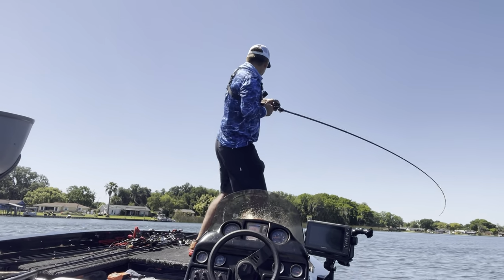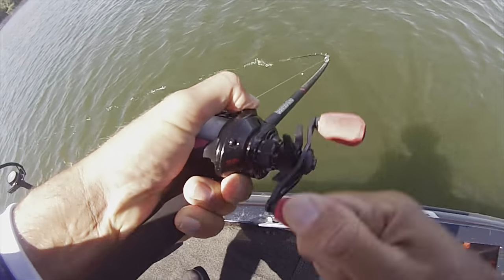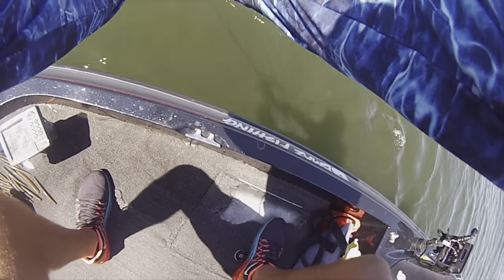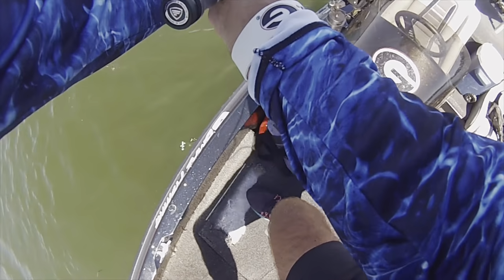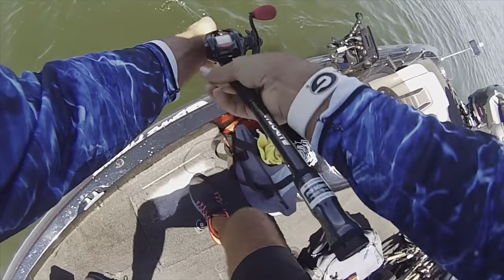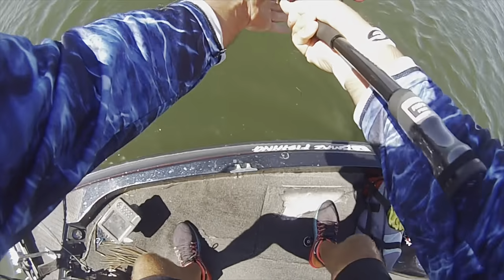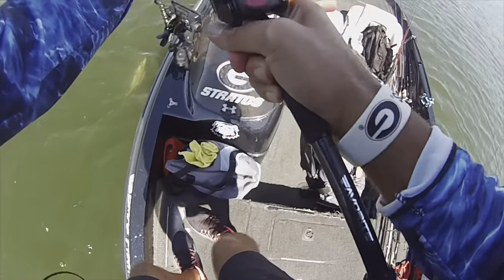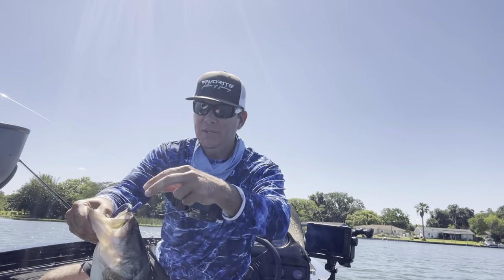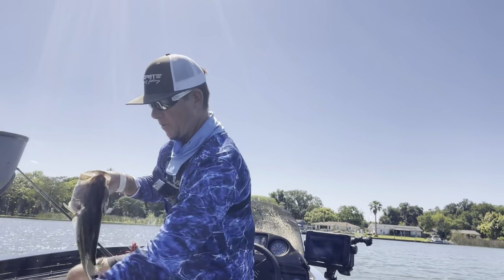Oh god, it's a big one. Oh damn, dude. Pulling my drag. Oh no, stay down, dude. Stay down. Stay down. Okay, he's hooked. Stay down. Good decision to move up. Another big one. Just a little smaller than that one.